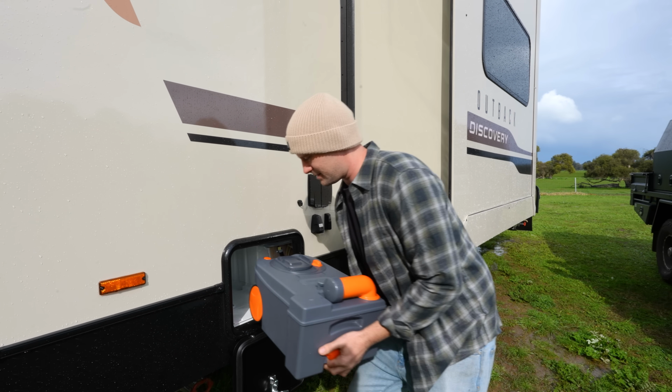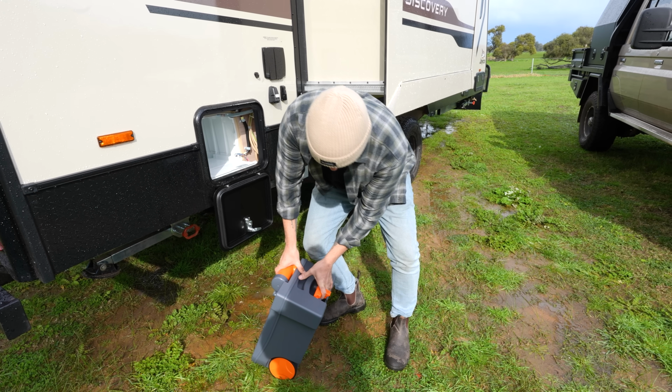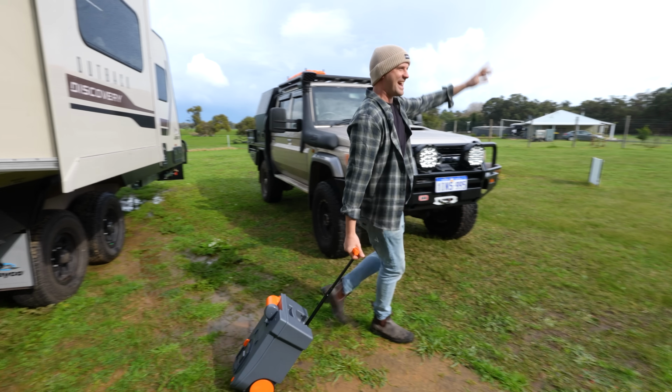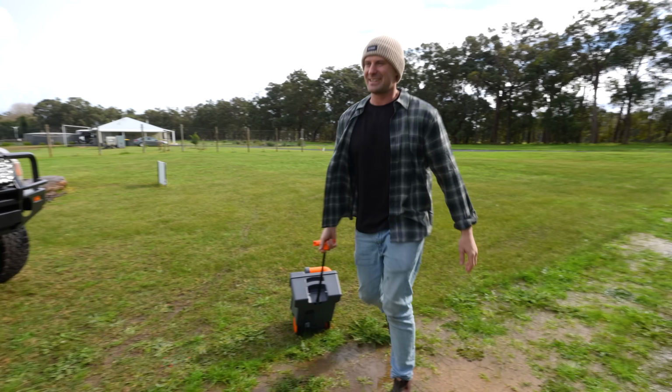So we have this. It's like a suitcase. I'm still learning how to use everything, but look at that. Caravan park. There you go, mate. Want to come for a walk? Dump me poo. So yeah, that's pretty cool.